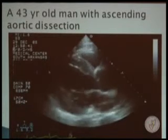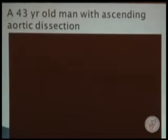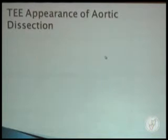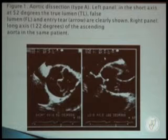So, of course, with an aortic dissection flap in the proximal dissection, most of the flaps are seen on transthoracic echocardiogram, like this flap here, but this can be missed. So therefore, it's important to perform a transesophageal echocardiogram. As you can see here, in the 50 degrees transverse short axis view, you see the true lumen and the false lumen, of course.